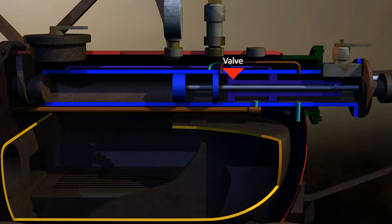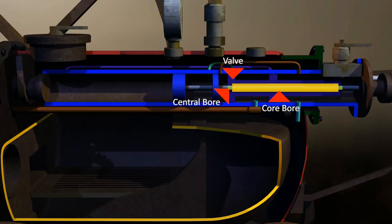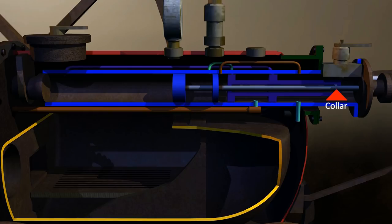The valve's already shown here in cross section, and we can see that it has a central bore of the same diameter as the piston rod. However, it also has a core bore of a slightly larger diameter. And that accommodates this raised collar, which is fixed firmly to the piston rod. Well, those are the main components. Now let's see it in action.